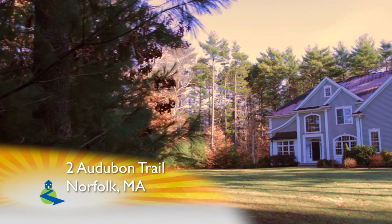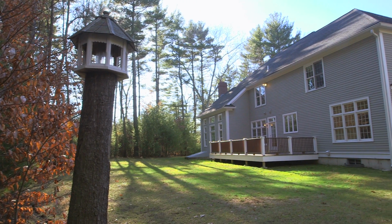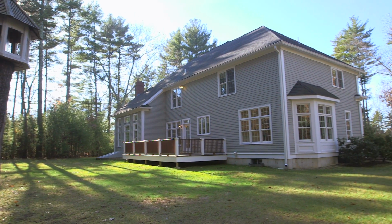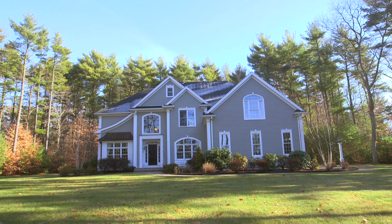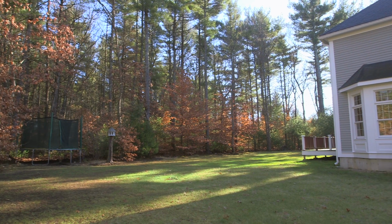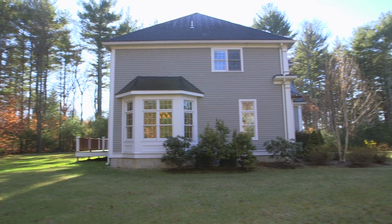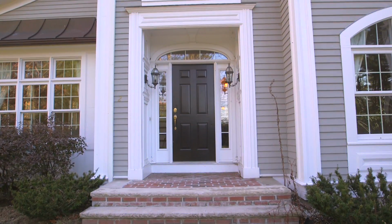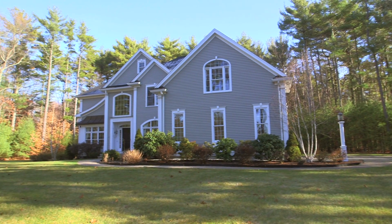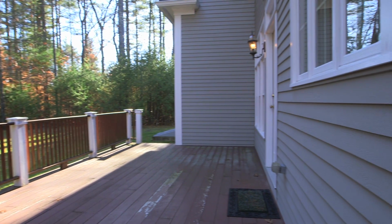Set back from the cul-de-sac road in an enclave neighborhood and surrounded by mature trees, welcome to 2 Audubon Trail in beautiful Norfolk, Massachusetts. This gracious colonial sits on a property of over 2 acres of level land. This home is within walking distance to 3 beautiful conservation areas: Lind Farm, Stony Brook Wildlife Sanctuary, and Bristol Blake Preservation. The stone walkways and well-manicured lawn are easily maintained with the in-ground sprinkler system, and the backyard wood deck is a private spot to host a party.